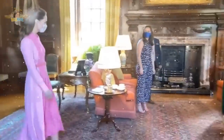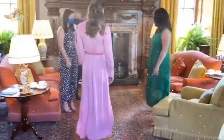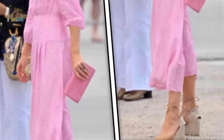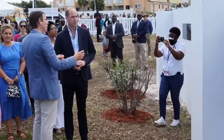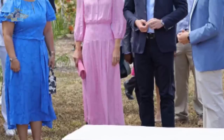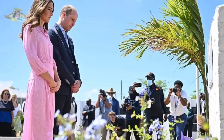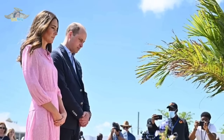Catherine wore a bubblegum pink dress for the absolute sweetest reason, to fulfill a promise to a little girl with leukemia. She paired the shirt dress with a matching clutch bag by Emmy London and wedge heels by a Spanish brand. The 41-year-old looked incredible in a brand new outfit as she stepped out on Saturday, and all we can say is wow. Prince William looked suave as he walked alongside his wife, wearing a navy suit and pale blue shirt. The Waleses then moved on to pay their respects to the victims of Hurricane Dorian by laying a wreath at Abaco's memorial wall.